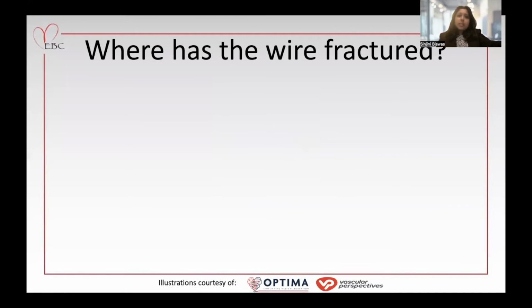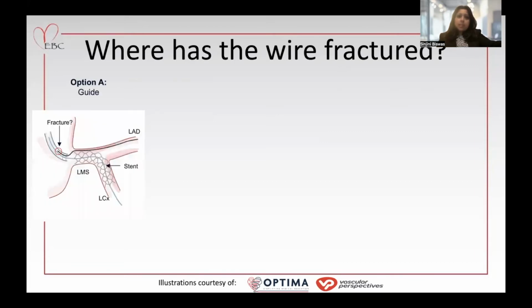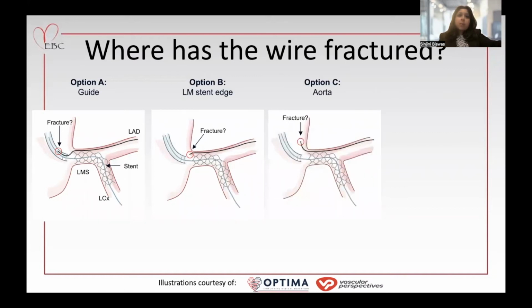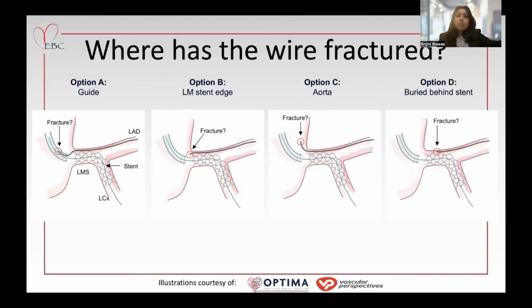We know we have a stent in the circumflex back to the left main and an interventional wire. We know we have a jailed wire behind the stent into the LAD that's broken somewhere, but what we don't know is where it is fractured. Has it done so somewhere back in the guide, like option A? Do we have a wire that's fractured at the point of the edge of the stent? Do we have a wire where the back end is hanging somewhere in the aorta? Or do we have a wire embedded deep somewhere behind the stent that just extends out to the distal vessel?